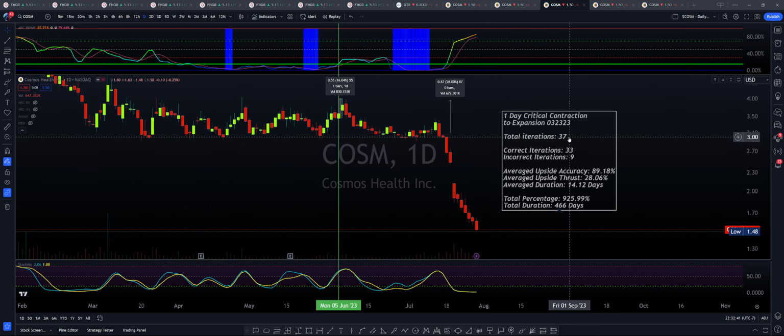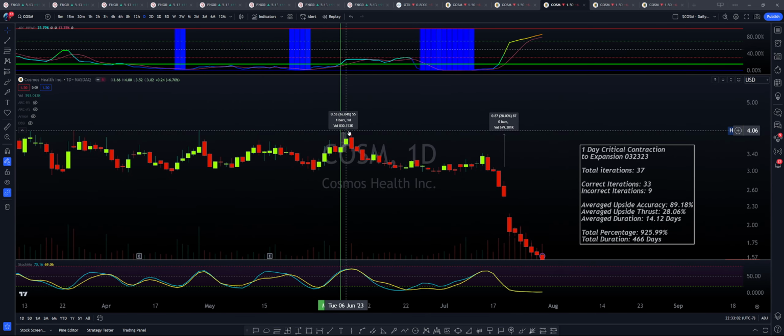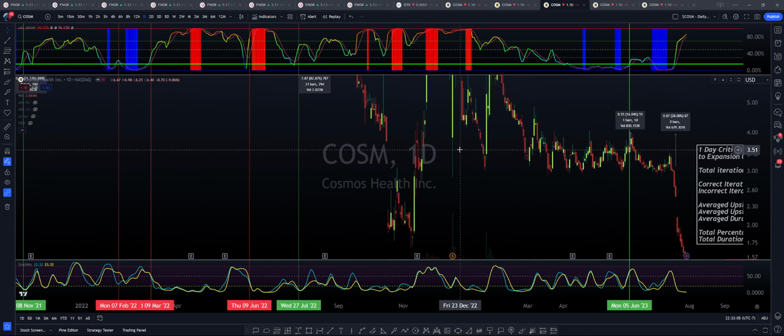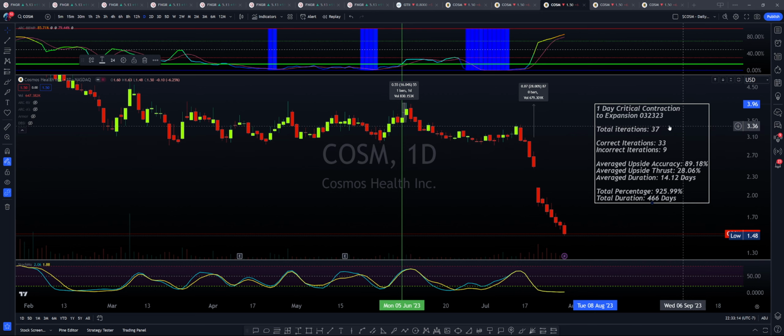Hence the 37 out of 33 iterations that have guessed the upside correctly, which gives us an 89% upside accuracy. Okay, so the condition here is that any time that volatility has contracted into the extreme zones of contraction, which is within the 15th percentile, paired with stochastic momentum with an upside pivot, throughout the entire trading history, I've measured the upside thrust, the duration of the iteration, and the amount of times that the criteria have guessed the upside correctly versus incorrectly. So these samples here have given us these metrics. This is the data set.